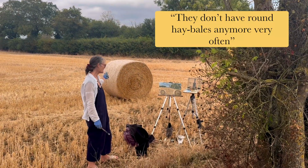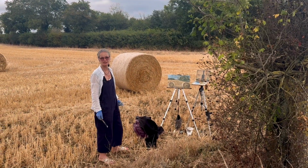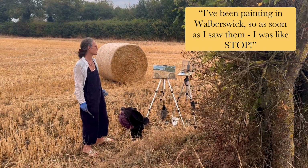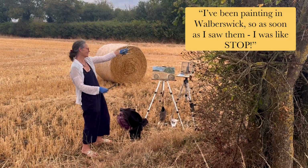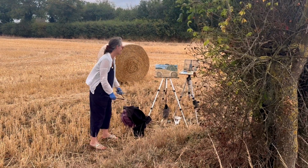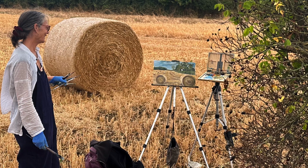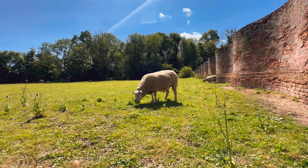Look, they don't have round hay bales anymore. No, it's so... As soon as I thought, I've been painting in Walthamstow, as soon as I saw them, I was like, stop! I just literally stopped. That is beautiful. That is absolutely beautiful. We had to share with you Liz and her beautiful artwork, but back to the video. Time to meet more of our rescue animals.